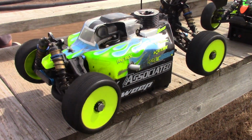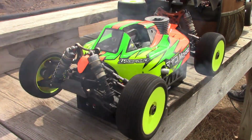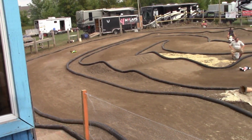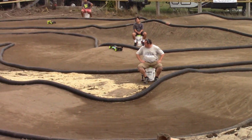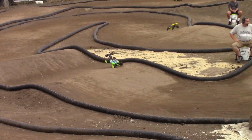Next up are the buggy heats. Alec and Brody are ready to rip. 35.0 for Whiting, 36.5 for Hens. The track is already beginning to dry. You can see the early development of a hard racing line in the corners and acceleration zones.